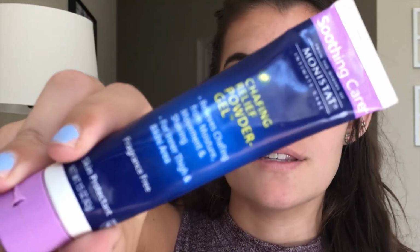So we are gonna start off with primer. I need to know who remembers when this took YouTube by storm. It's the Monistat Chafing Relief Powder Gel. It's obviously not actually meant to be a primer, but someone started using this, I don't know who, and it took over YouTube because it's meant for chafing between your thighs and stuff like that, but it's a purely silicone based product, and it feels just like a lot of primers, very silicone-y, very smoothing. It feels awesome, and it works really well as a base for your foundation, but this must have been popular 2 or 3 years ago. This was a really big deal. I knew this had to be in this video.